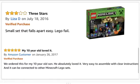Okay, so this person gave the Lego Minecraft 3 stars, and this is why. It says a small set that falls apart easy. Lego fail. Okay, so that person did not think that this was a good purchase. Another person gave it 5 stars and said, my 10-year-old loved it. We ordered this for my 10-year-old son. He absolutely loved it. Very easy to assemble with clear instructions, and it can be connected to other Minecraft Lego sets. So here we got 2 different reviews. Okay, so you kind of have to decide then what's best for you.